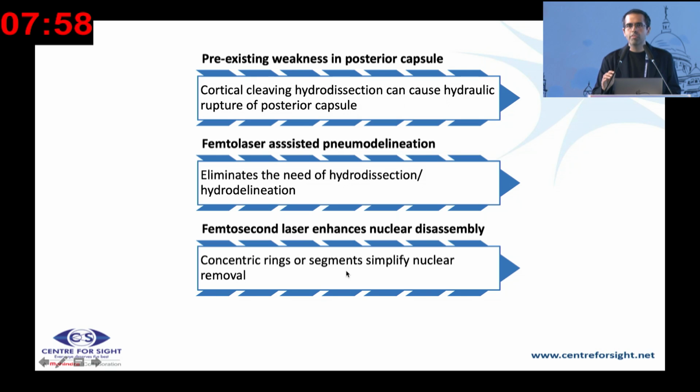So we should know that whenever we have a posterior polar cataract, there are certain things we have to keep in mind. One is that there will be a pre-existing posterior capsular weakness. No matter how much we try, there can be a chance that the posterior capsule does give way and we have to play with the vitreous.